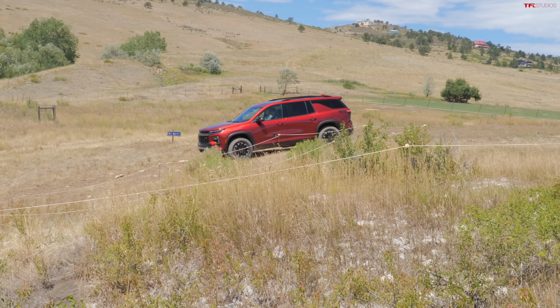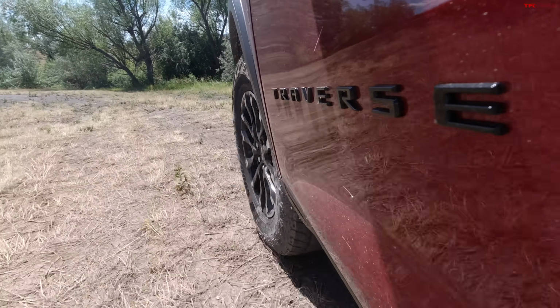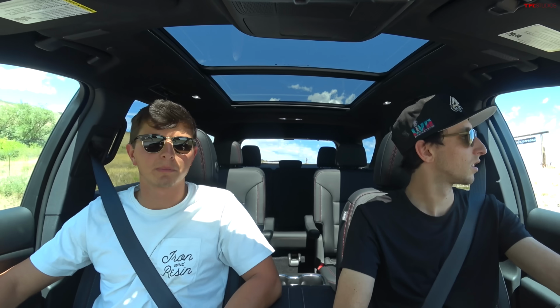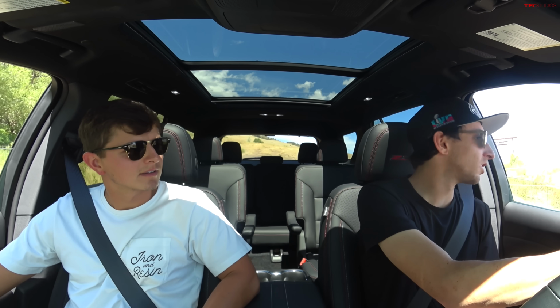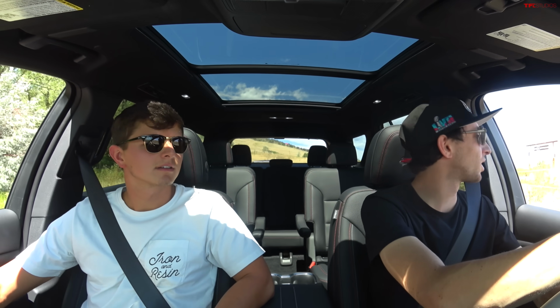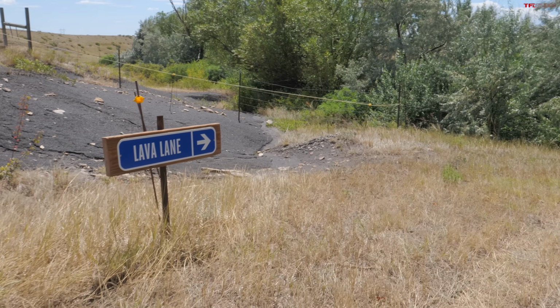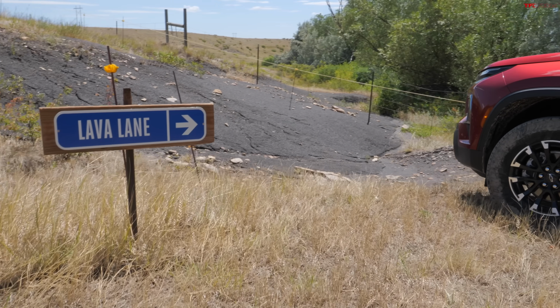Alright, okay, so we've got a couple different tests we're going to do. We're going to start over in Lava Lane, which is a good approach and departure test. Yeah, and hopefully Ian will yell at us if we're about to take off our bumper. Ian, you're going to yell at us, right, if we're about to take a bumper out? Yeah, go slow. Yeah, so this is a bit of a test of approach and departure angle, also a test of traction.